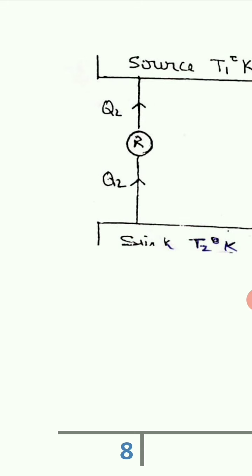Here we see that this is a refrigerator. If a heat engine works in reverse direction, it works as a refrigerator. This refrigerator R extracts Q2 heat from the sink of low temperature T2 degree Kelvin and gives entire heat Q2 to the source of high temperature T1 degree Kelvin, and no work is done on it by a self-acting machine. We mean that no work will be done on it, and this shows that Q2 heat goes from low temperature to high temperature and no work is required for it. Such a machine is not possible according to the Clausius statement.